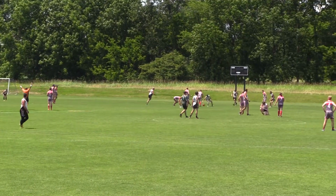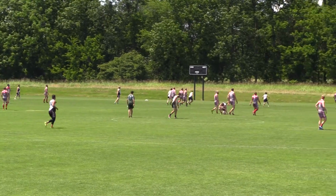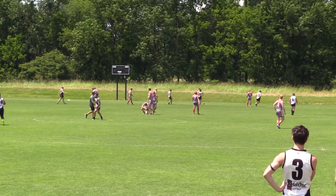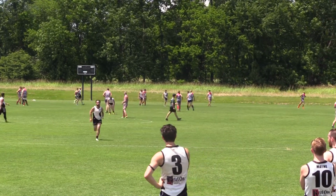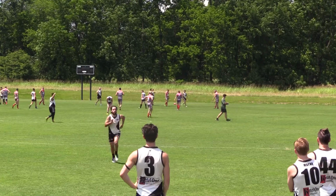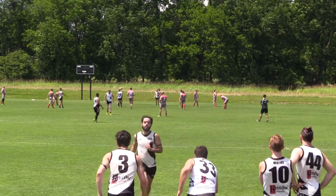Sam Rowley was for the Baltimore Washington Eagles last week, and he had a big game for them. Ball gets knocked down. Ball goes to ground. The ball goes out of bounds. It'll be a boundary throw-in. 30-point lead. It's 5 goals the difference.